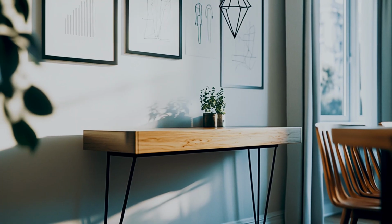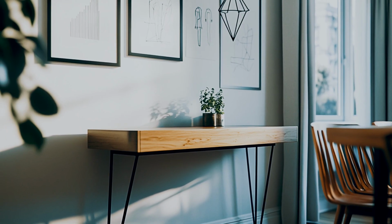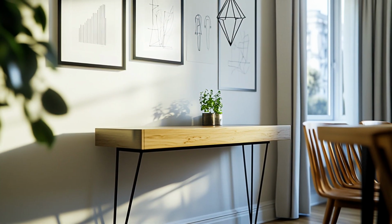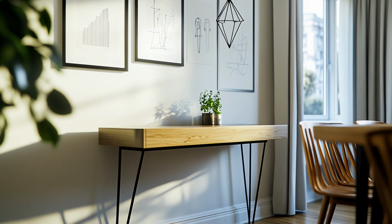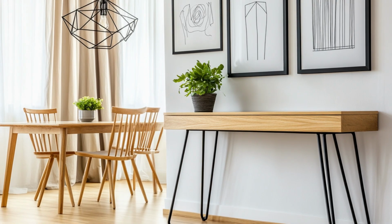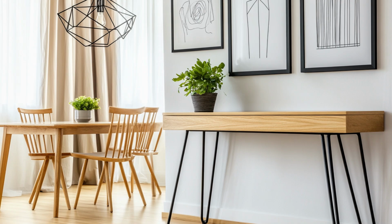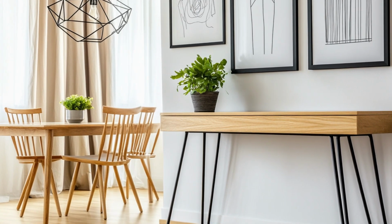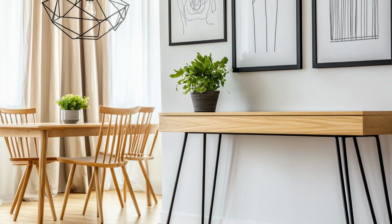Mastering the art of minimalist geometry. One of Jacobsen's signature elements is those crisp, clean lines that make everything feel so effortlessly elegant. In our summer makeover, we're incorporating this through streamlined furniture silhouettes and architectural details. Think sleek console tables with hairpin legs, geometric pendant lights, and window treatments with sharp, uncluttered edges.